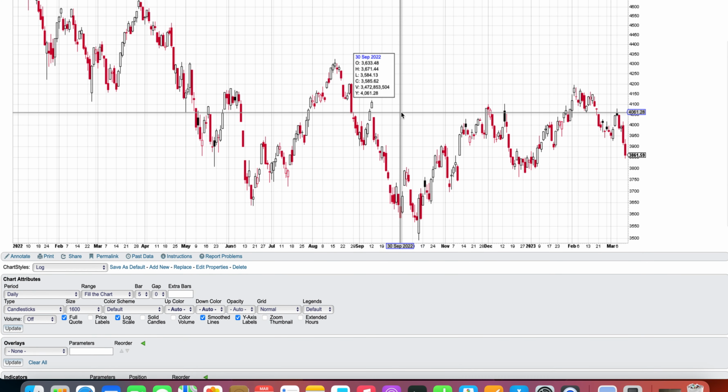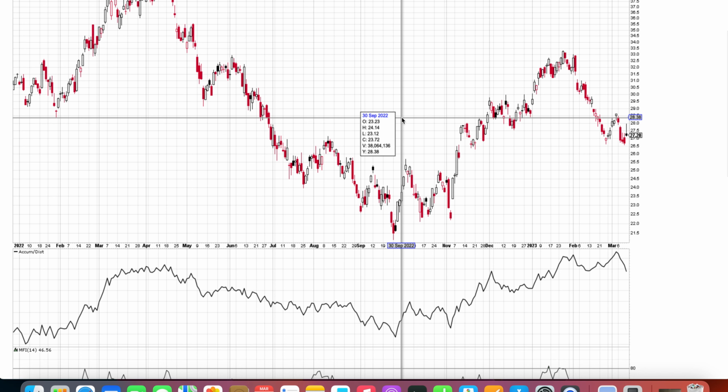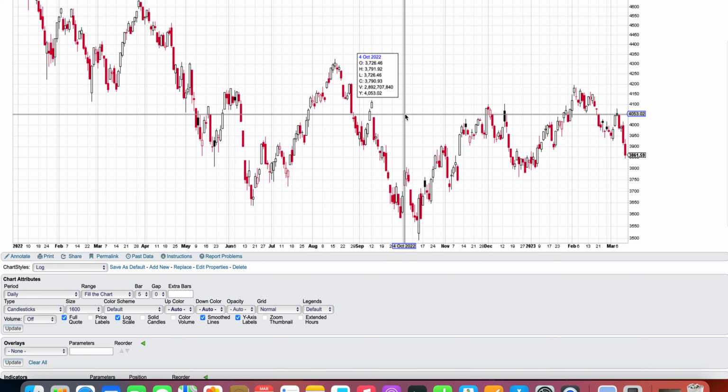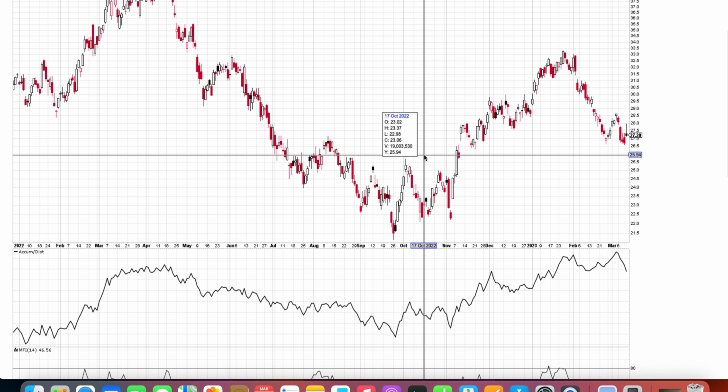Okay. See? It was red, then it went green the other day and went down for 2 days. Yet GDX kept going up. Okay? And after that, 3rd and 4th of October, we had up days. Okay? Then we topped and we tested this. Same in GDX. We topped and we went down.